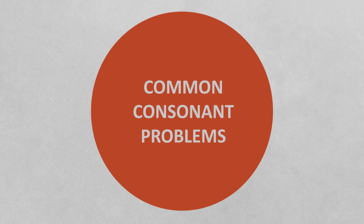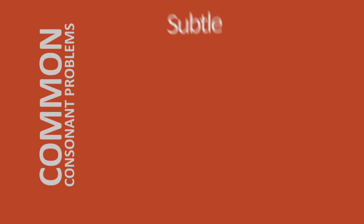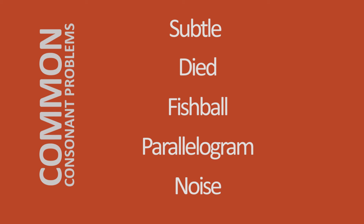Common consonant problems. The words represent some common consonant problems that Singaporean speakers might face. Try sounding them out with a colleague. Ready? Let's try.